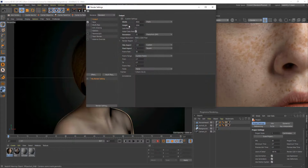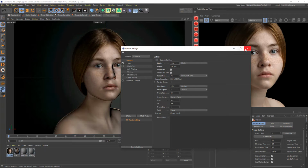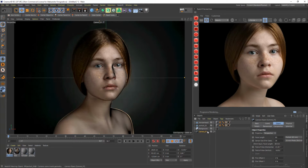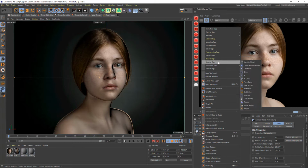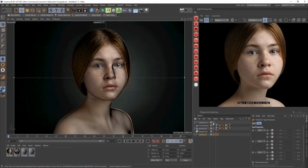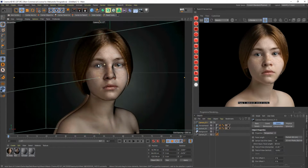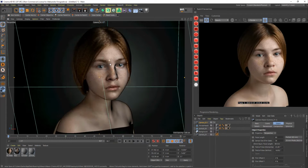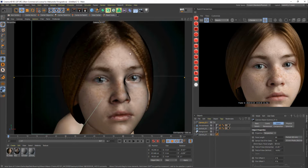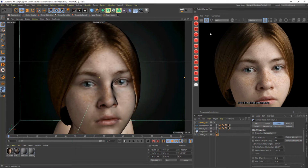Cool. So our original resolution was huge. I just want to lock it and change it to something smaller. And in here, I'm going to duplicate the camera, not to lose it. I'm going to lock it with the C4D tags. Okay. And in here, let's try to rotate and see. So yeah, that's how you would do 3D projection. Pretty cool.